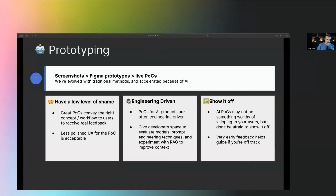The next is it's really engineering driven. Engineers can stand these things up relatively quickly. And it gives developers space to evaluate models, prompt engineering techniques, or experiment with RAG to improve context. And so it might be a product development flow where instead of spending a bunch of time up front refining your PRD, refining UX mockups and prototypes, you give engineering enough to get going, and then you let them iterate and experiment.